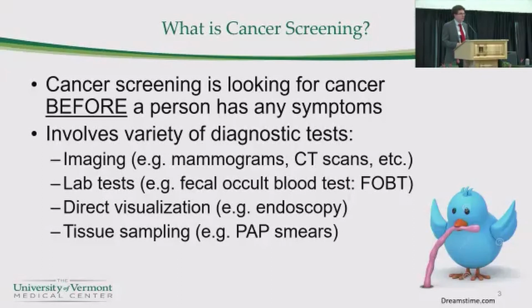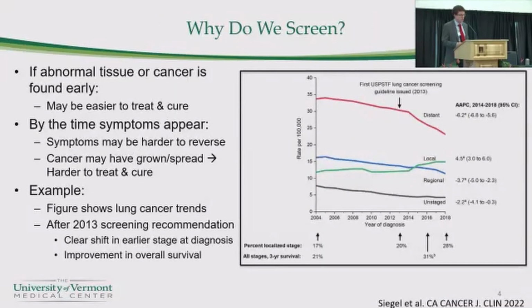So there could be various diagnostic tests that are done, imaging tests, CT scans, mammograms, lab tests, like fecal occult blood tests, direct visualization, like via endoscopy, and perhaps tissue sampling, like a pap smear, and maybe if a biopsy is done. Now, for those of you who attended this morning's sessions and heard Dr. Nikki Sideropoulos talk, and also some others, there are some exciting options possibly coming down the pipeline, such as liquid biopsies and artificial intelligence helping improve our means of diagnosing various malignancies. But for right now, we're just kind of telling people what is the landscape right now for what the options are, because it's such a balance between so many items when it comes to assessing what screening tests are appropriate.